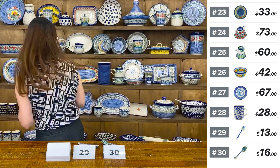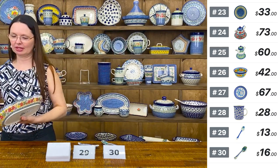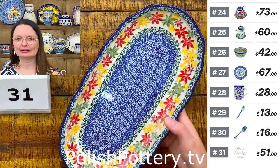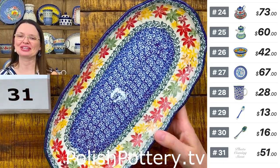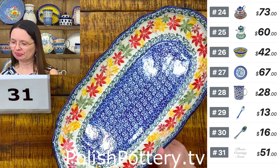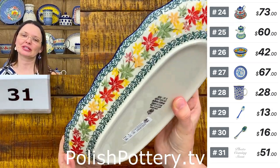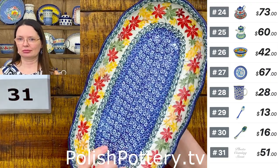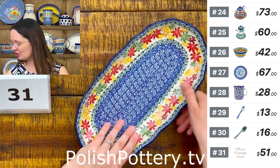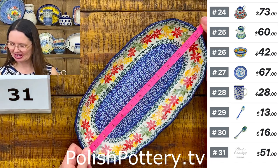Unicat 151. Next piece. You are going to think that I'm crazy showing fall stuff. Well, it's almost springtime and I'm showing you fall stuff. So freshly unpacked, we never had it before, no picture yet. And number 31 is going to work nicely on the Thanksgiving table, of course, in 2023. And they are fantastic serving trays or serving platters or anything actually you want to serve.